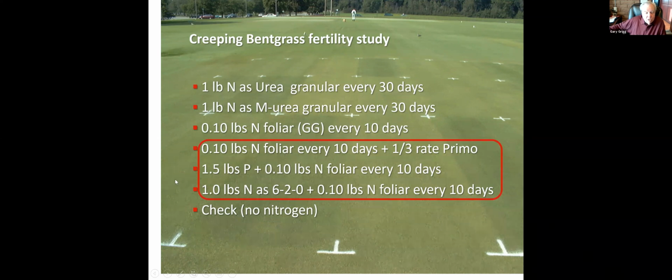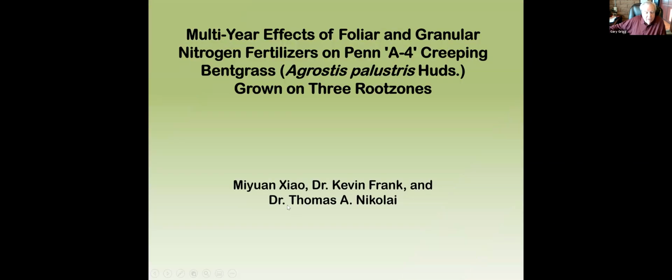What he found was over a 2-year period that 1/10 of a pound of foliar every 10 days with a 1/3 rate of Primo, and the foliar mixed with fertilizer, was by far the best quality. And it didn't matter if it was the grow-in fertilizer or the organic fertilizer. They both looked good. Dr. Nikolai is the guru of green speed, and he found no difference in green speed in any of these plots. And quality was always best on the combination.